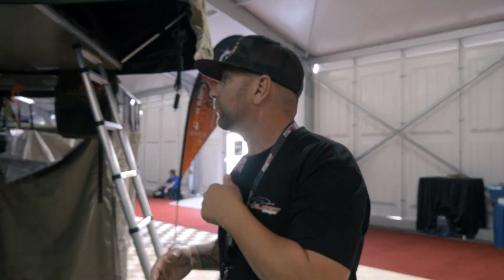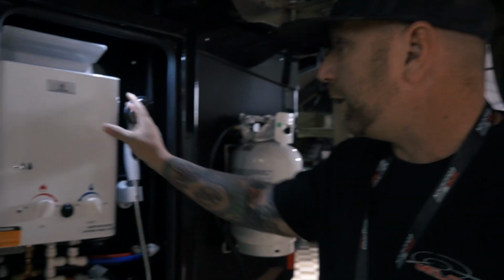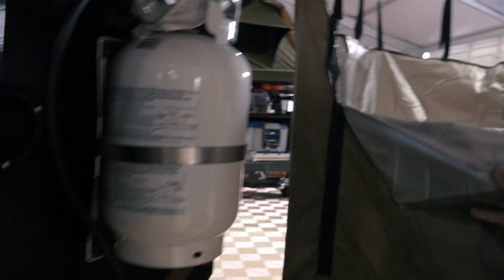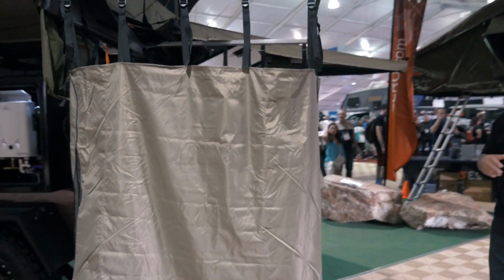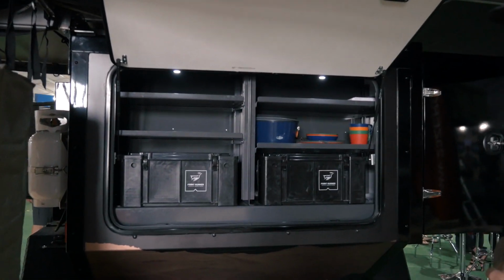As we run through this thing really quick, we'll see that we have hot and cold water here. We're gonna have our propane in order to heat the hot water. And what's really cool is we pretty much have an outdoor shower or changing area right here as well. Glance at this, and I'm not sure, we can talk to them more about it.